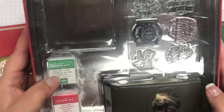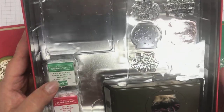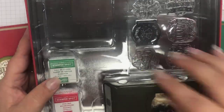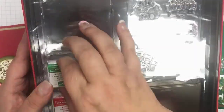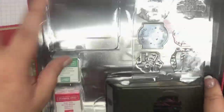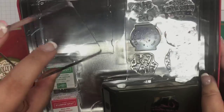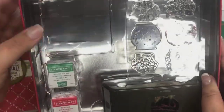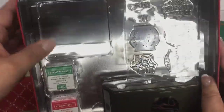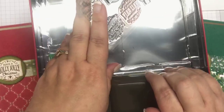So this is what it looks like. I'm going to make sure you guys can see it okay without a glare here, because I'm afraid there's going to be a glare from my light. Okay, so it comes with its own little Call Me Clover ink spot, Real Red ink spot. It comes with its own clear block. That's kind of nice. So this is perfect for anybody who doesn't have a block yet, or if you need a spare. And then the stamp set, I love the stamp set because I can't get that back in. The stamp set coordinates with this awesome punch, and this is what I used on all of my cards today.